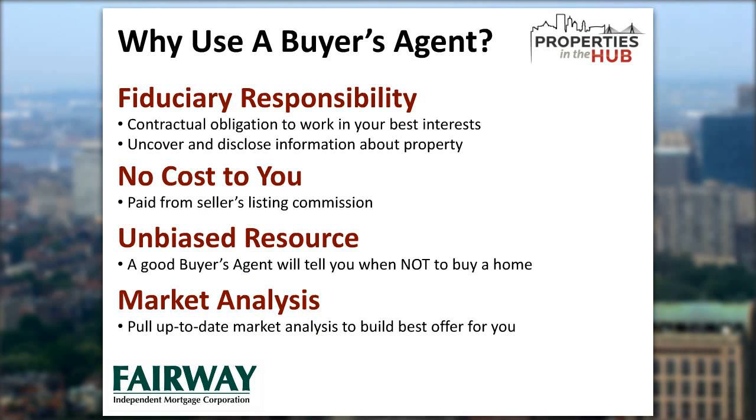A really big question I typically get is, why shouldn't I just use the listing broker that I meet at the open house? Why should I have my own representation? The answer is that when you sign a buyer's agency agreement with somebody, you have entered into a contract where they are obligated to work in your best interest. So they have a fiduciary responsibility to work in your best interests. Without that written contract, they don't contractually have that obligation. And by the letter of the law, they're technically working for the seller.